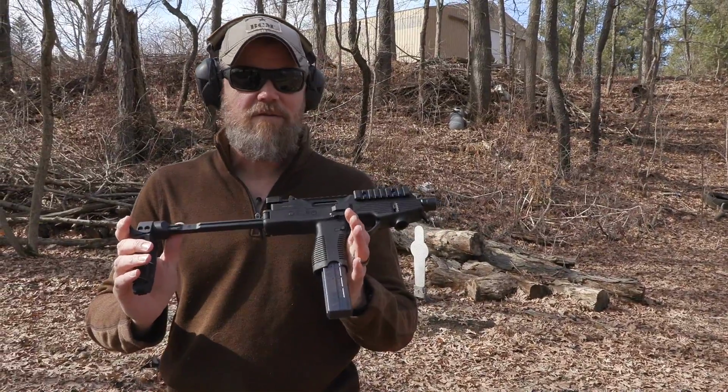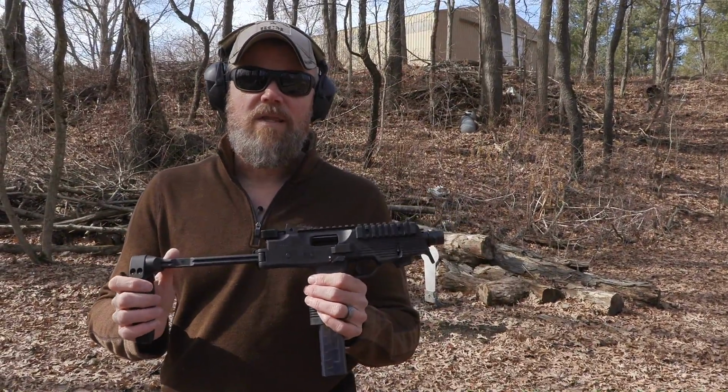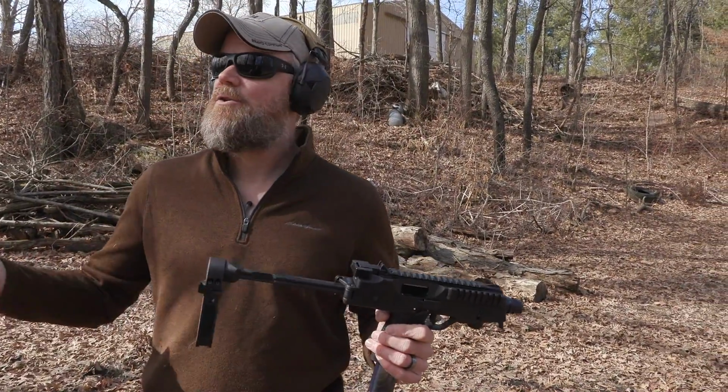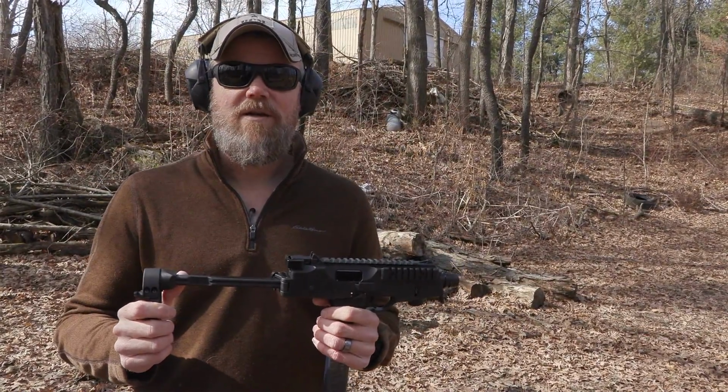Let's do some more shooting with it, have some fun, show it side by side with the earlier generation TP9, and just have a fun day at the range and enjoy the slightly warm 39-degree weather.